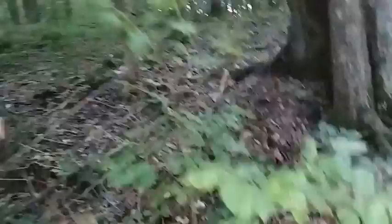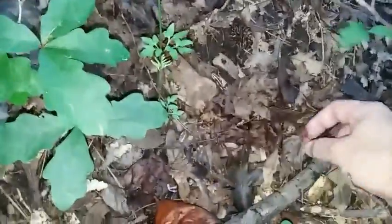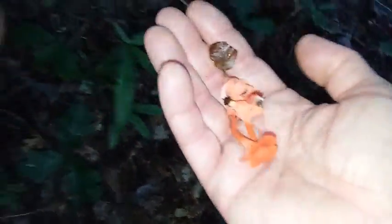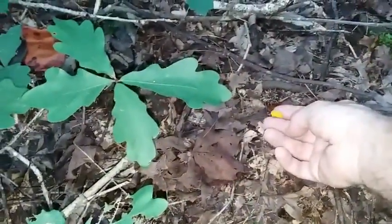So last year I ate the heck out of all these little babies, so I know I didn't get sick or nothing like that. So I know that they're baby chanterelles. Now all you need is the ginseng root itself. Nah, ain't no ginseng in this area, buddy.